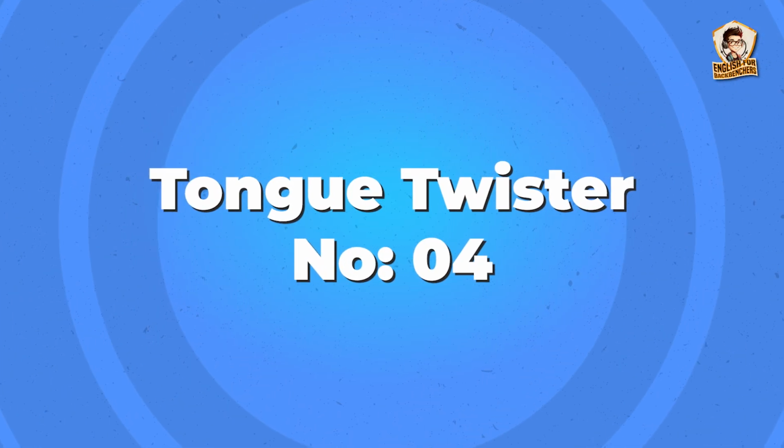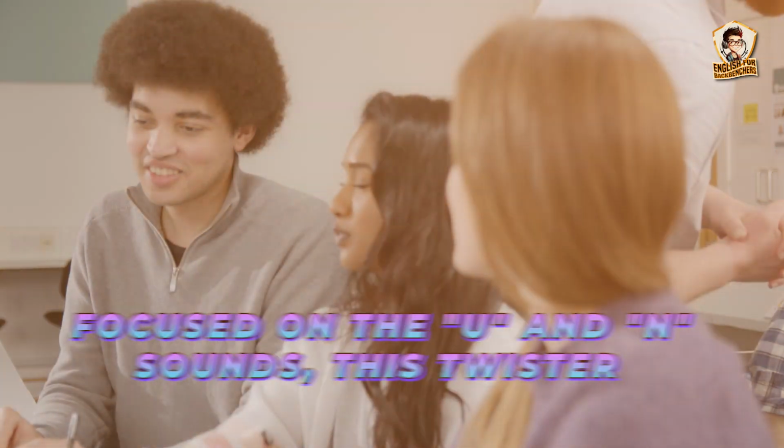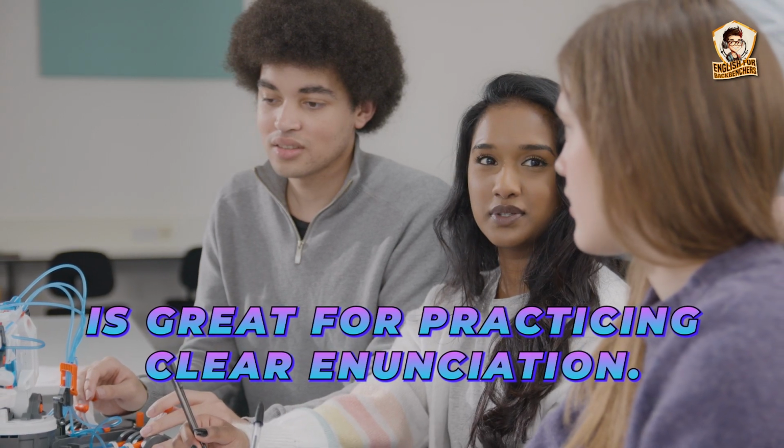Tongue twister number 4. Unique New York. Explanation. Focused on the U and N sounds, this twister is great for practicing clear enunciation.